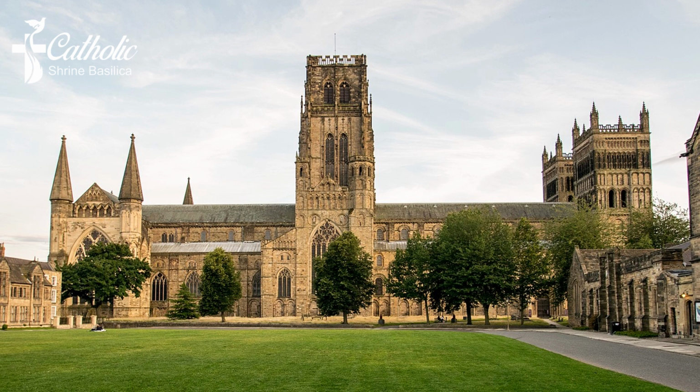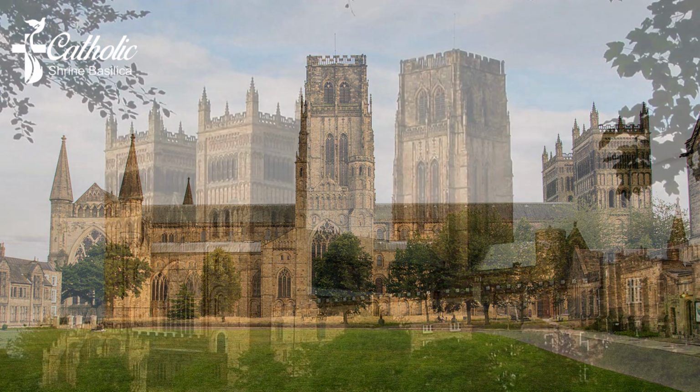This is explained here. The best view of the cathedral must surely be from the railway, and it is a wonderful sight as the train slows down into the station to view the cathedral on its high hill opposite.